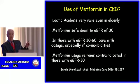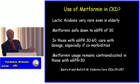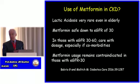These are data from my good friend George Bakris, who's a true Greek origin character and a hypertension expert from Chicago, and Mark Molich. This paper, just published last year, suggests that lactic acidosis is extremely rare, even in the elderly. Metformin can safely be used down to an eGFR of 30, and even the FDA have revised their restrictions, suggesting that this is indeed the case. In those with an eGFR of 30 to 60, perhaps some care with dosages, especially with other comorbidities, but you can use metformin safely in this group.